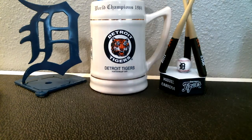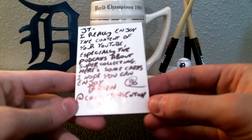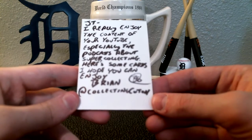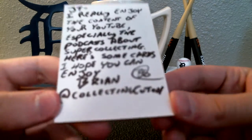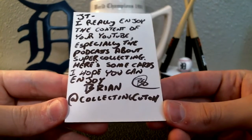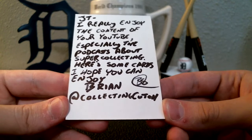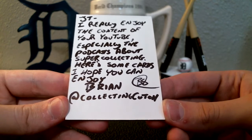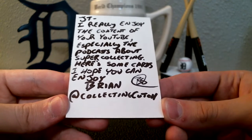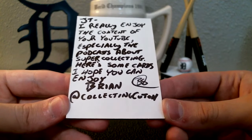This was sent to me by a fellow on Twitter who is Brian. He's better known by his handle Collecting Kutch. He is a fellow super collector. By his handle, you can probably guess who his focus is, as I get focus here on his note so you can read it. Someone who I've gotten to follow through my super collecting endeavors, posting some of my cards on Twitter, and he's got hands down one of the top 5 super collections out there that I have seen.